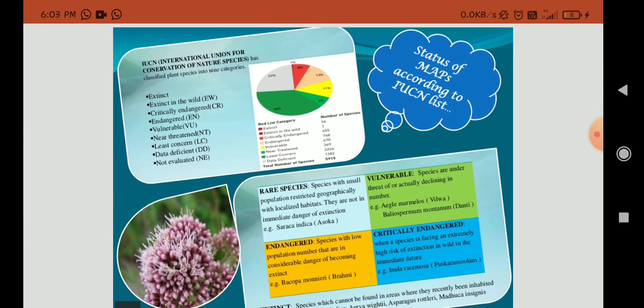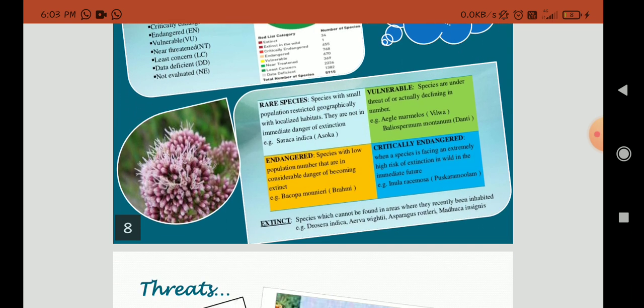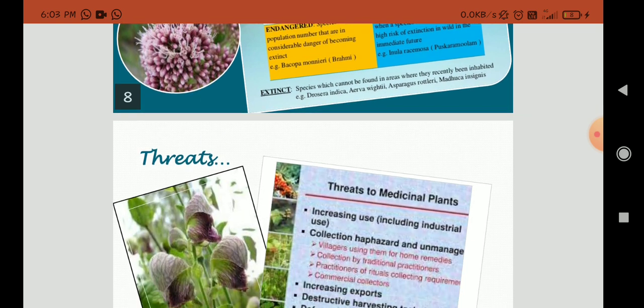Next up, we have the status of medicinal and aromatic plants. So the plant species are divided into 9 categories, and here are some examples of species which are rare, endangered, vulnerable and critically endangered. Next up are the threats.